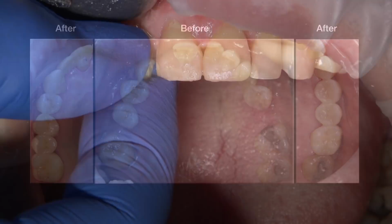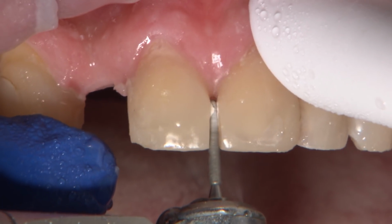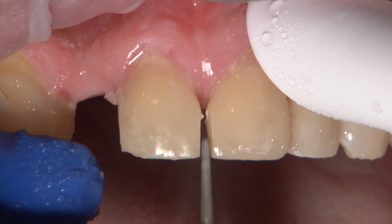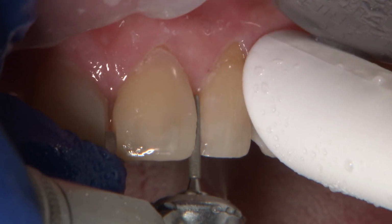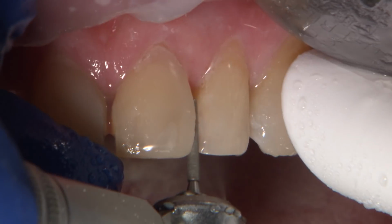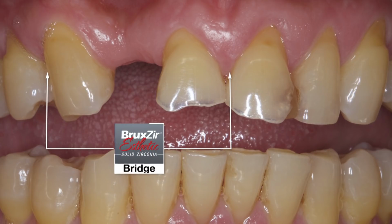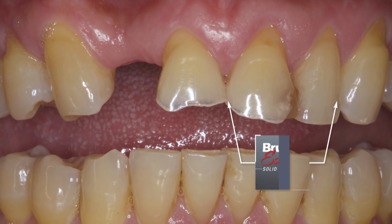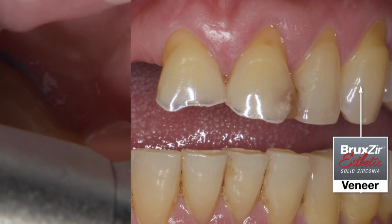Now that the posterior bridges were seated and the interim trial period completed, we will start with the removal of the composite prototype and focus today's presentation on the BruxZir Esthetic restorations used for the anterior zone. Teeth were prepared from 5 to 11, 6 to 8 to receive a 3-unit BruxZir Esthetic bridge, crowns for teeth 9 and 10, and Vivaneer conventional prep BruxZir Esthetic veneers for teeth 5 and 11.